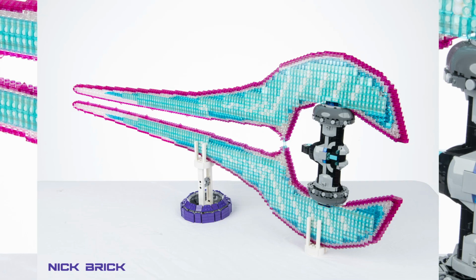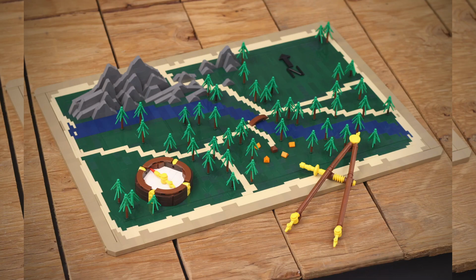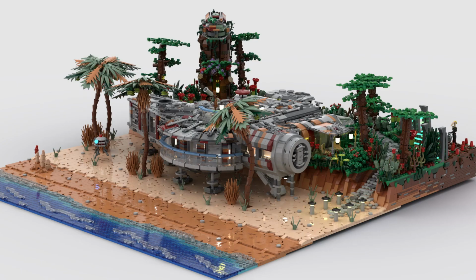Then Nick Brick built the Covenant Energy Sword from Halo. Incredibly ambitious, and it looks like it's strong enough to be held in your hand normally. Blake Foster titled this Turning the Tables, and it is excellent in every single way. Forlorn Empire titled this The Map, and from LMC Picture, this is the Millennium Falcon House, possibly what happens to the Millennium Falcon at some point in the future of the Star Wars universe.